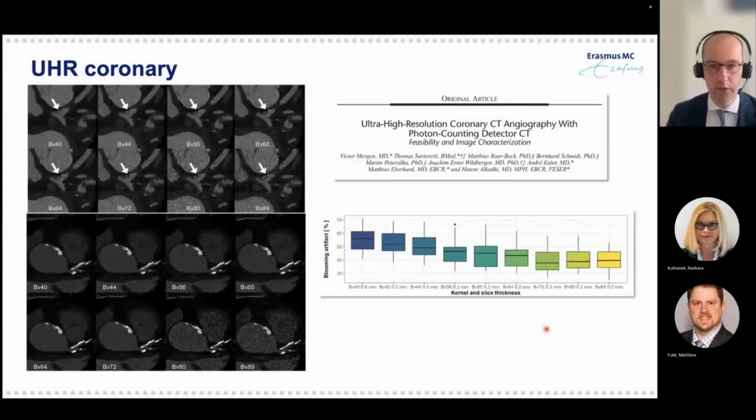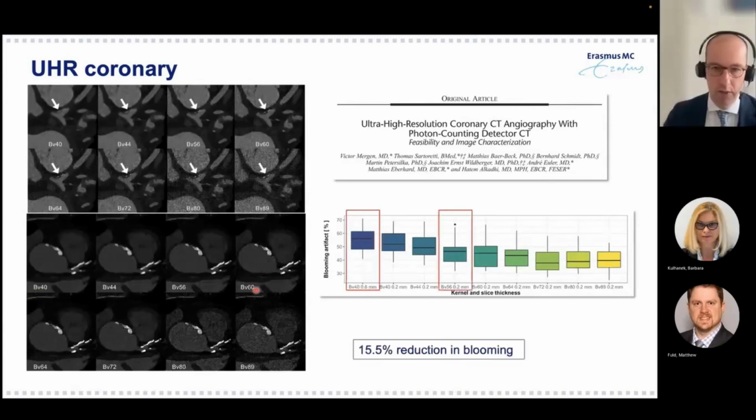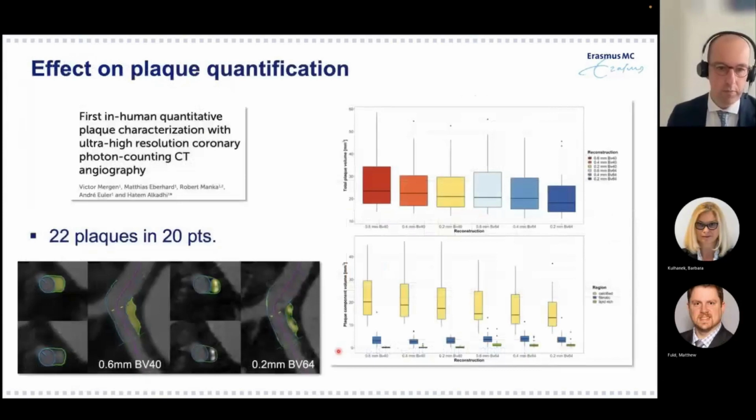That has also been quantified in this very nice study from the group from Zurich, where they scanned patients with 0.2 millimeter and they reconstructed these images with a range of kernels and then determined the amount of blooming artifact. And what they found is, for instance, if you compare a BV40 kernel at 0.6 slice thickness reconstruction with a 0.2 at BV56, you get an almost 16% reduction in the amount of blooming artifact. So that really helps you to be better able to assess the lumen of the coronary arteries.